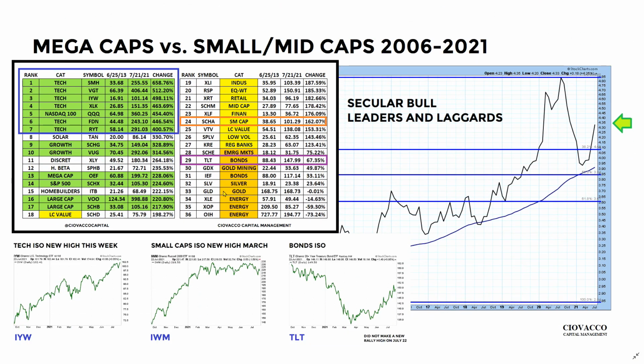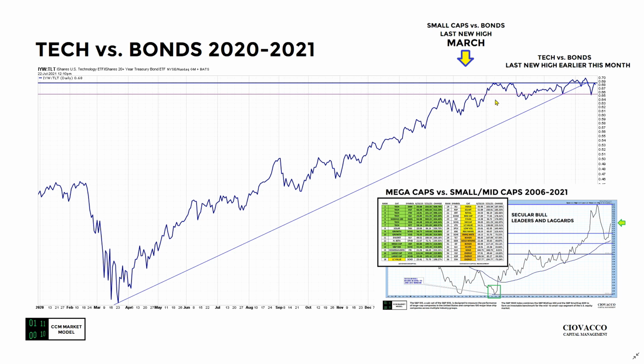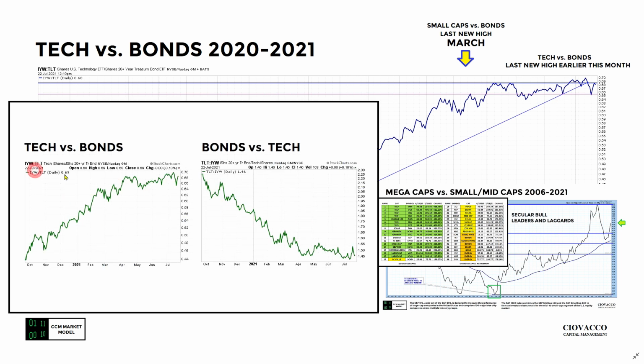So if you're a stock market bull, you basically want tech to win the battle versus bonds, and that's intuitively obvious. And while we keep focusing on this period of indecisiveness, it's extremely important to remember in terms of this battle here and what's taking place here. Tech versus bonds as of July 22nd, looking back to October of 2020. This is an established uptrend. Tech is winning that battle longer term.